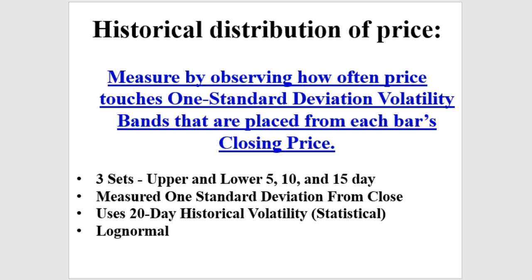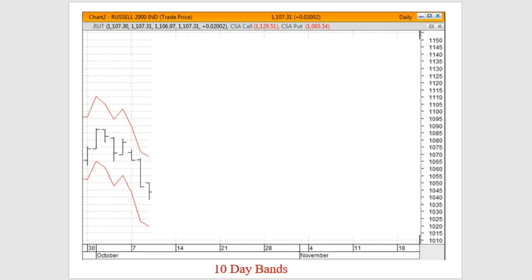Now, here's how we deal with distribution. I set up volatility bands around each bar's close. Those bands are set 5, 10, and 15 days away. And I use a 20-day statistical volatility, log normally distributed, so that I have 6 bands, 3 to the upside, 3 to the downside. Okay, now here's just an example of a 10-day band set from the close on this particular example day.